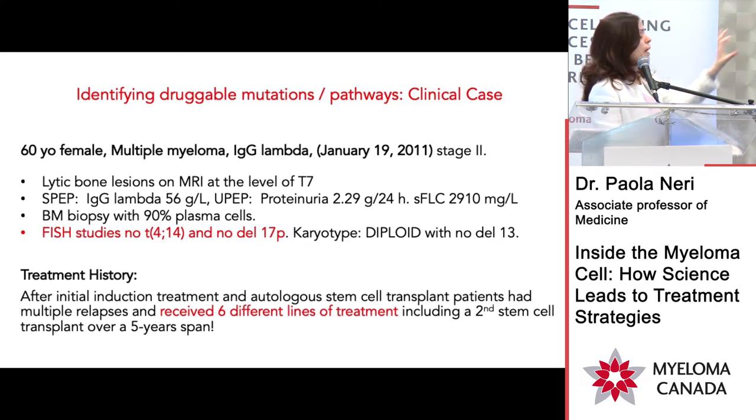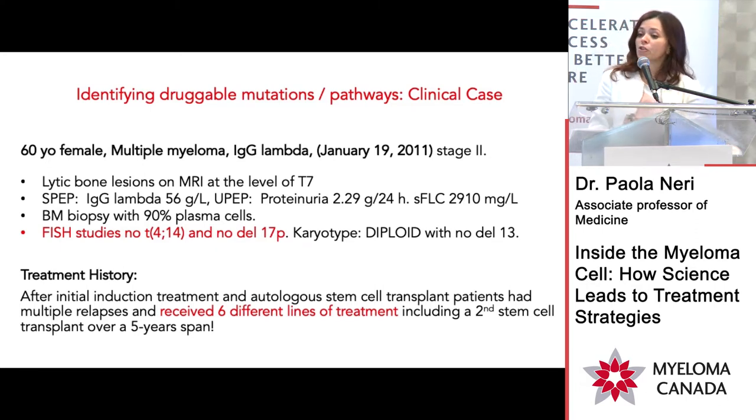Just to summarize the story, she received, as any patient, induction therapy, which is the first line of therapy we give you to reduce the amount of protein in the blood. She got the transplant, but then after a few years, you can see she went from one line of therapy up to six lines of therapy, and this included a lot of clinical trials, including the selinexor that we mentioned earlier. Unfortunately, she never responded to any of them. We even used a second transplant on her, as we mentioned earlier. A second transplant is still an option when the disease comes back, but unfortunately even the second transplant was not giving her control of the disease.